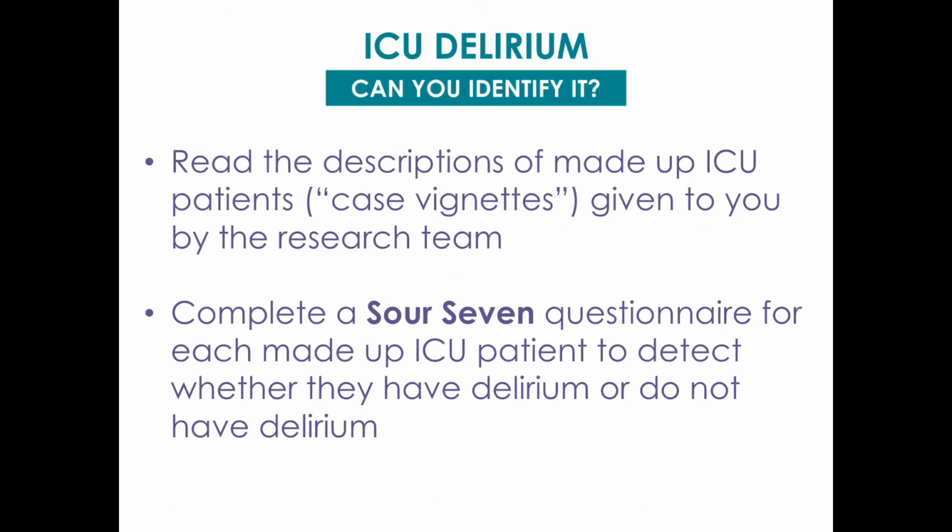Do you think you can identify signs of delirium? Read the descriptions of made-up ICU patients given to you by the research team. Complete a SOUR 7 questionnaire for each made-up ICU patient to detect whether the patient has delirium or does not have delirium. This practice will prepare you to identify signs of delirium in your loved one.